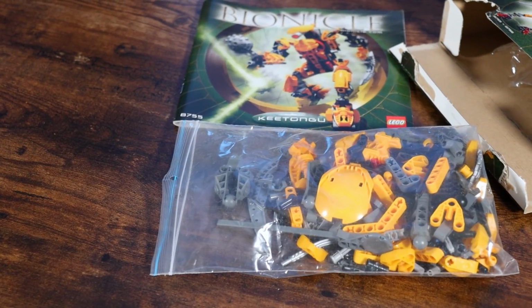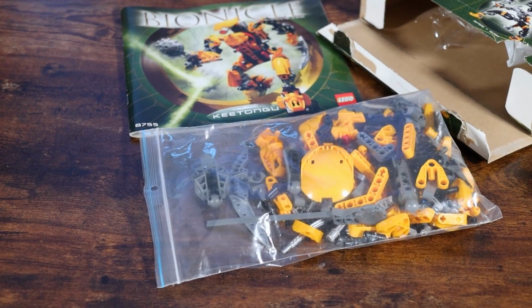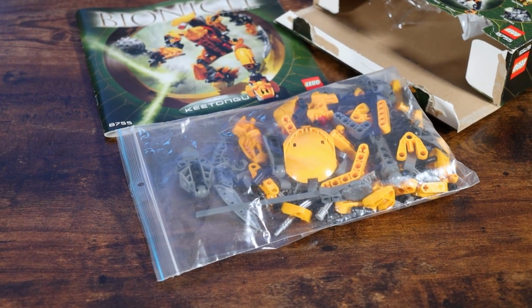I bought this set in used condition, but in new condition you would receive 3 numbered bags, the instructions, and advertisement material from 2005. A lot of you have been trying to hype up Keetongu this entire time, so I hope we don't fall into a hype trap here, but let's go ahead and finally build this big guy.